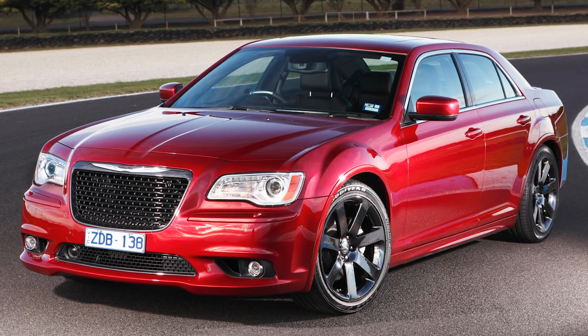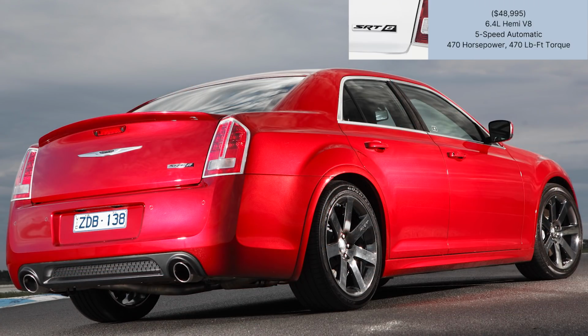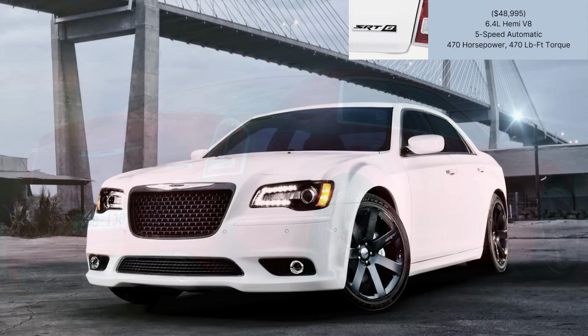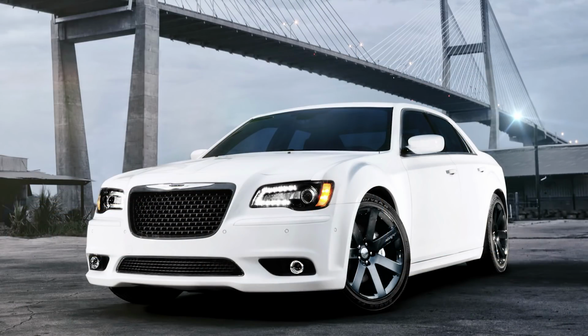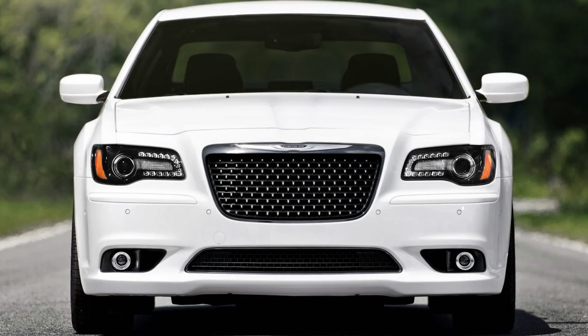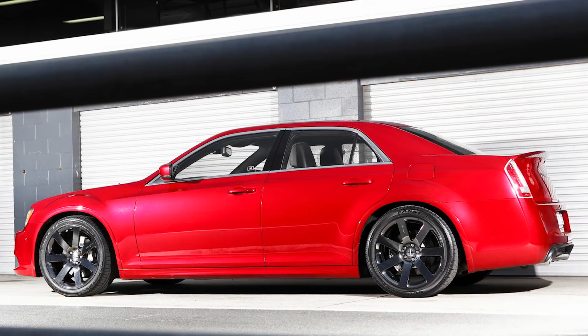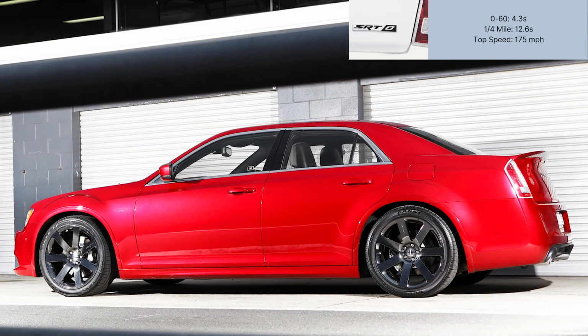For the next generation, the SRT came out for the 2012 model year. The engine changed to the 6.4 liter V8 Hemi with 470 horsepower and 470 pound-feet of torque, which added about 50 of each over the previous model, and still had a 5-speed auto. There was new standard fuel saver technology where an active valve exhaust system would allow the entire engine to go into 4-cylinder mode on the highway and save up to 25% fuel economy. The performance got even better too, with a 0 to 60 of 4.3 seconds, quarter mile in 12.6 seconds, and a top speed of 175 miles per hour this time.